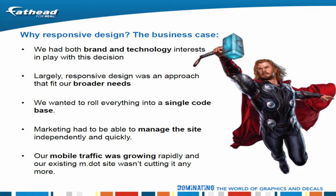So we had both brand and technology interests in play with this decision. We had just come off a brand study. In fact, we waited for the results of that brand study before we really dove in. Responsive design was something that then fit our broader needs. We needed to rebrand, and we wanted to create a new website. We did want to roll everything into a single code base. It's just a lot easier to test and manage. And we really wanted our marketing team to be able to manage the site independently and quickly. So as we built our responsive design site, we also made sure that we engaged the marketing team in actually creating pages. And then our mobile traffic was growing really fast, and our m-dot site just didn't cut it.